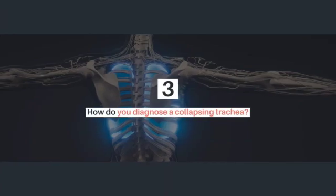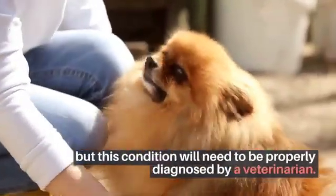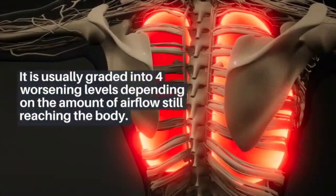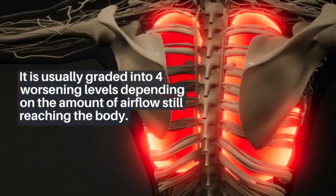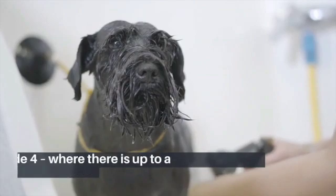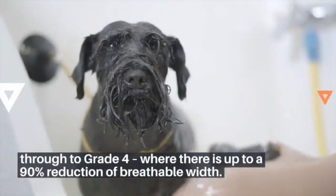How do you diagnose a collapsing trachea? Obviously, the honking cough is a good indicator of a collapsed trachea, but this condition will need to be properly diagnosed by a veterinarian. It is usually graded into 4 worsening levels depending on the amount of airflow still reaching the body. Grade 1 is very mild, only 25% loss of diameter, through to grade 4, where there is up to a 90% reduction of breathable width.